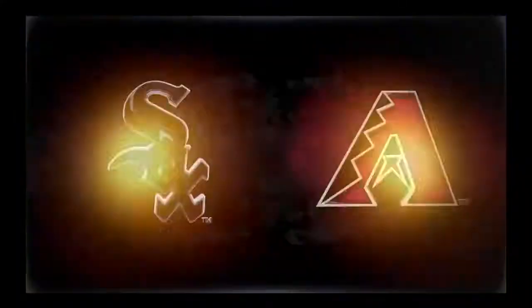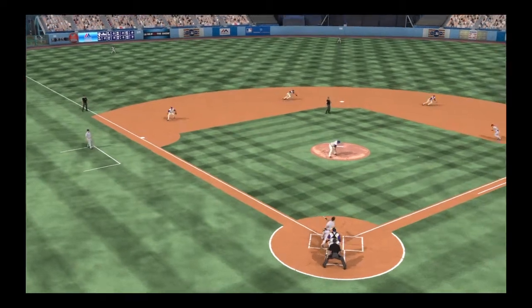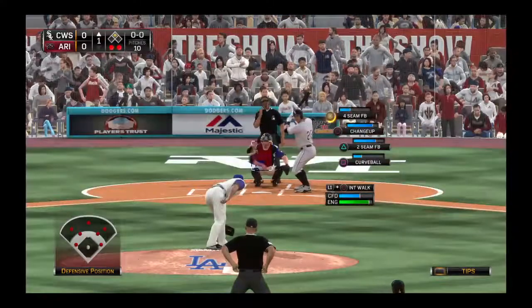Yeah, I think that's a smart decision right there, not to force that throw back against your body. You don't want to set him up with a first and second. So that's a smart play just to take the out at first base.